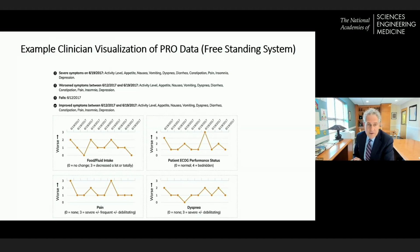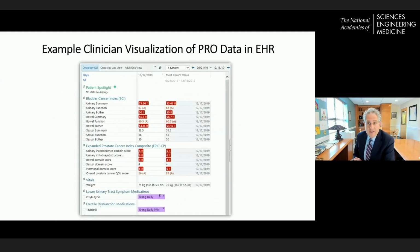You can see what's typical in some of these visualizations is a line graph showing the longitudinal trajectory of the patient-reported information. This is a visualization within one of the major commercial EHR vendor systems showing a more tabular format. So in this format, the PRO information looks much more similar to laboratory values, as clinicians might be familiar viewing in EHRs, with the red and exclamation points showing abnormal values.